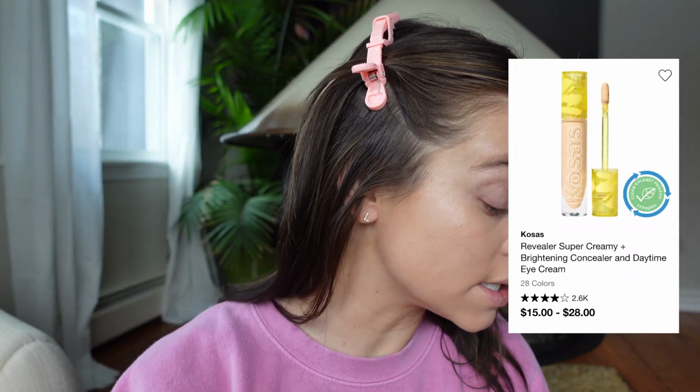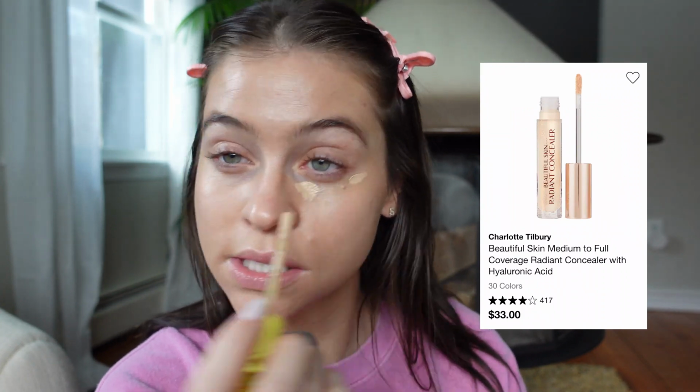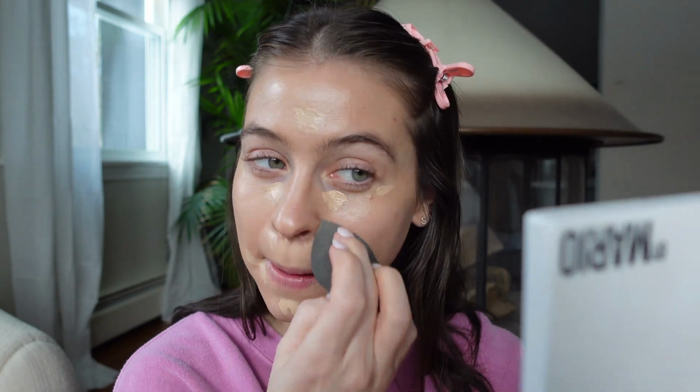So concealers, because my skin has been dry, I've been really going for the Kosas nonstop. My other favorite one is probably the Charlotte Tilbury right now. I feel like that one's really underrated, but the Kosas is a teeny bit more hydrating. So if my under eye is dry, oh boy, the whole makeup application is bad. So I am so scared of that, this is all I've been using. We're gonna do sponge with this too. I feel like when my skin is kind of like this, the most flawless way to blend is with a beauty blender.